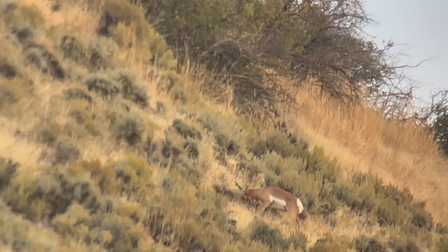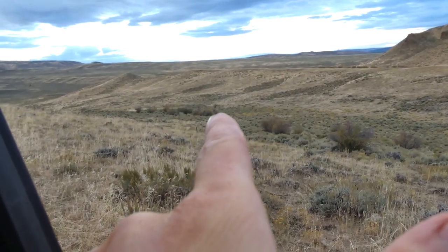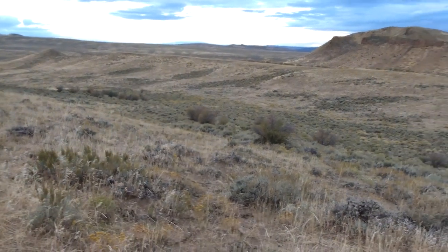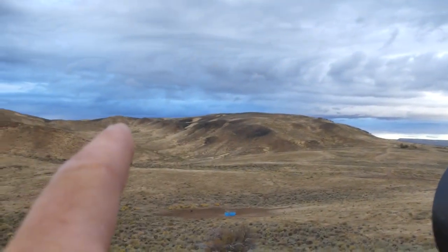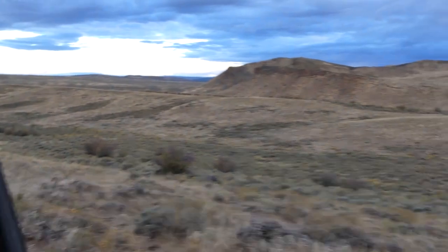Down here is an example of the opposite. So right there is a group of does, and there's a little buck in with them, just chasing them around, running everywhere. So mature buck separate from his does, young buck running does everywhere. Pretty cool.